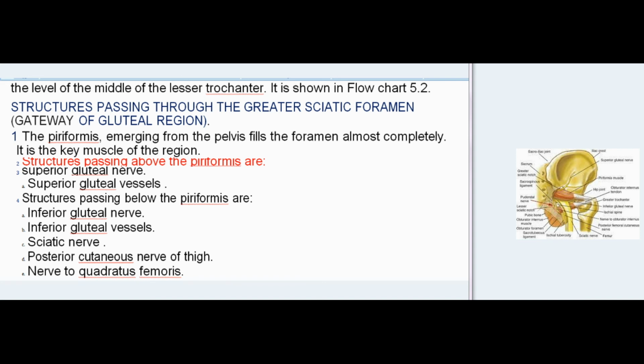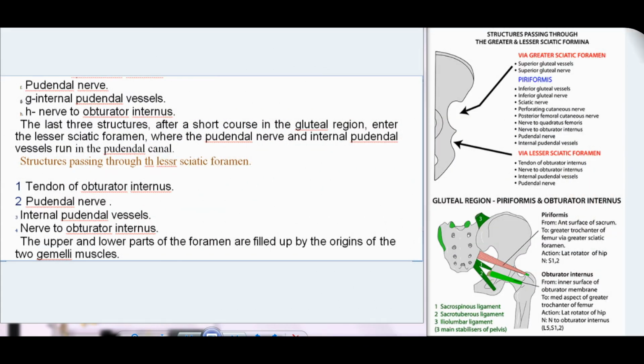E. Sciatic nerve. F. Posterior cutaneous nerve of thigh. G. Nerve to quadratus femoris. H. Pudendal nerve. I. Internal pudendal vessels. J. Nerve to obturator internus. The last 3 structures, after a short course in the gluteal region, enter the lesser sciatic foramen, where the pudendal nerve and internal pudendal vessels run in the pudendal canal.